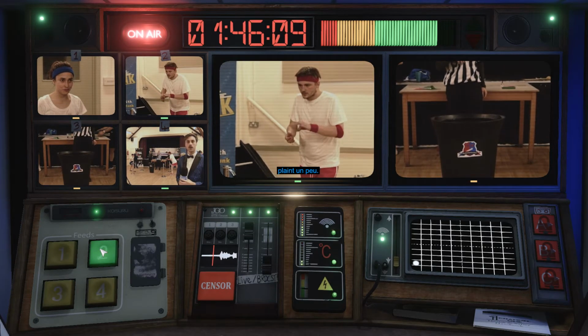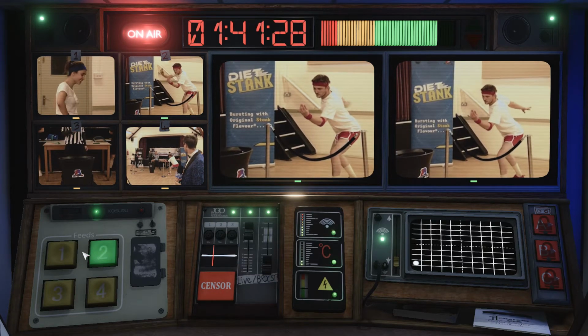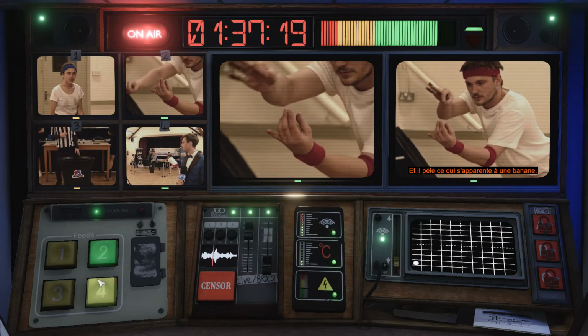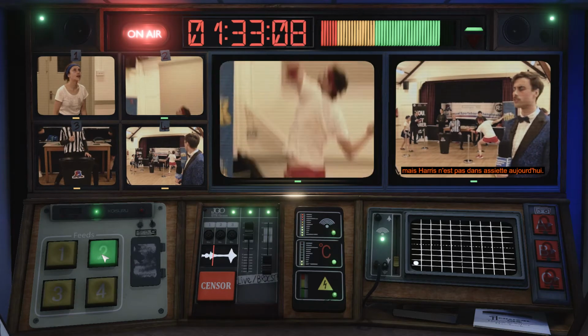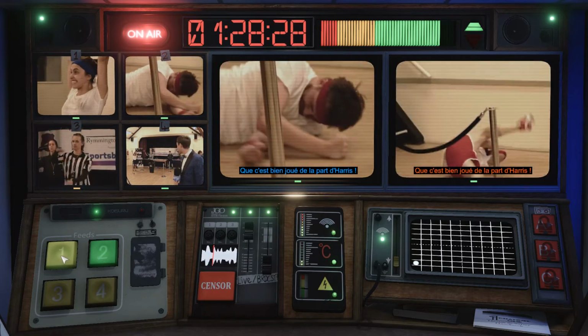Tommy Harris here, having a bit of beef. And he's peeling it as if it were a banana, which is an interesting move. Not sure if he hasn't had his potassium or what's going on today with this. And he's throwing it, and the banana was the ball! What a fantastic move there from Harris.